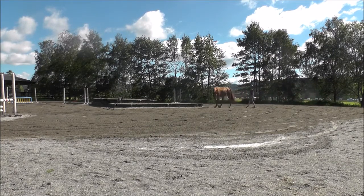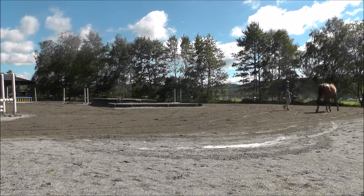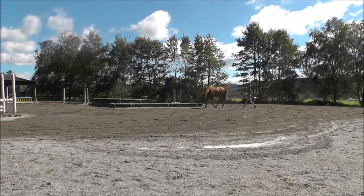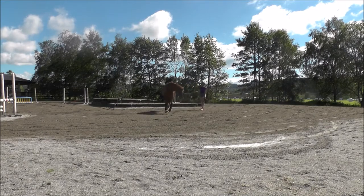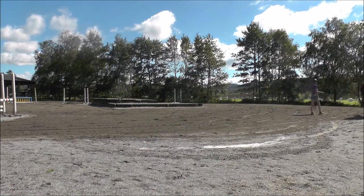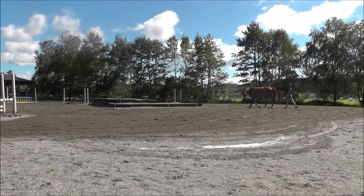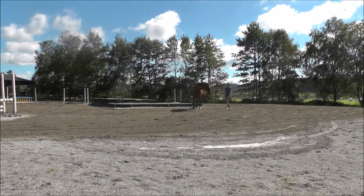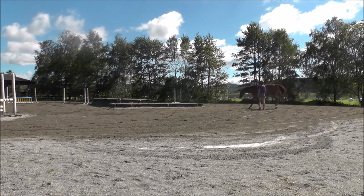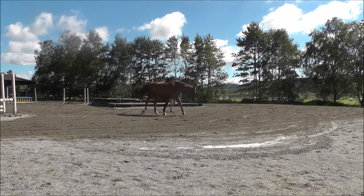She really swings through her body, but as soon as her shoulder floats out, she drops her back and comes up with her head. I would probably tell myself to do even more work in hand, because that will help her with her shoulder not floating out, and helping her to step under with her hind leg. So even if she offers me a nice stretch on the lunge line, I would probably need more work in hand to really get that nice stretch. And there she came up again.